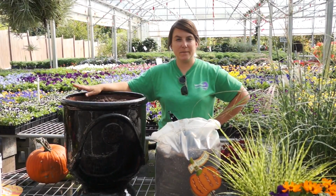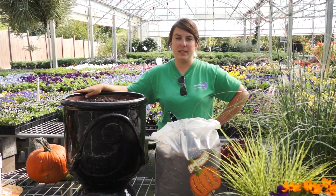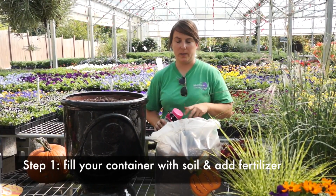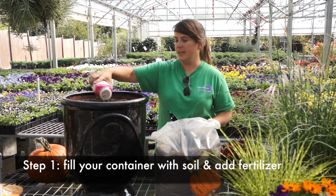So now that we've shown you the different colors and textures and plants you can use to make your fall pot, we're going to go ahead and make one today. First thing you want to do is pick your pot and fill it with some good potting soil. Westwood has some really good potting soil. And then you're going to choose a fertilizer. Today we're going to use Osmocote, slow release.